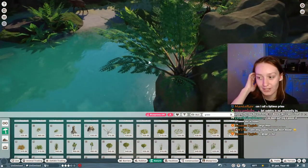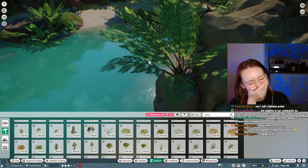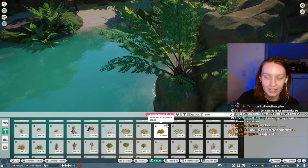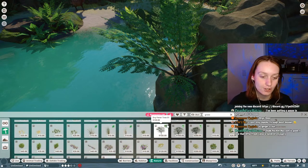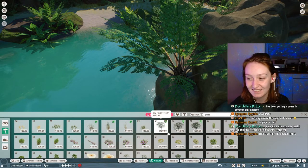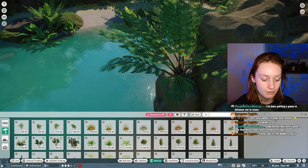Is ginger a slur? It depends on how you say it. If you say, and she's a ginger, then that's definitely a slur, but I'll take it. Gingers don't have souls, and I'm not even ginger. My hair just looks red. The broken trees, that's what we're doing.